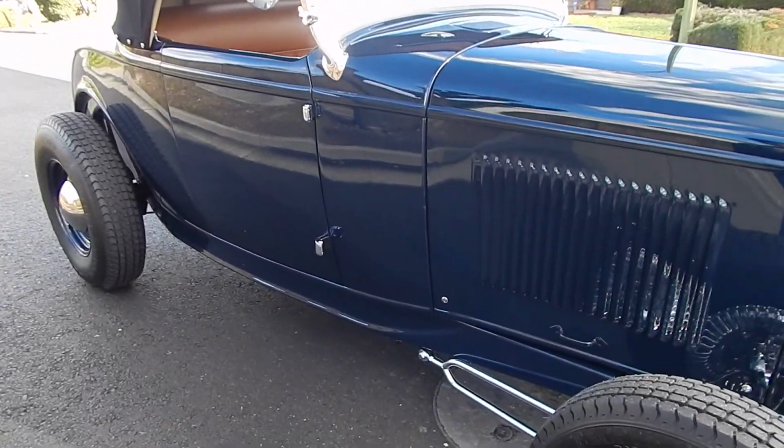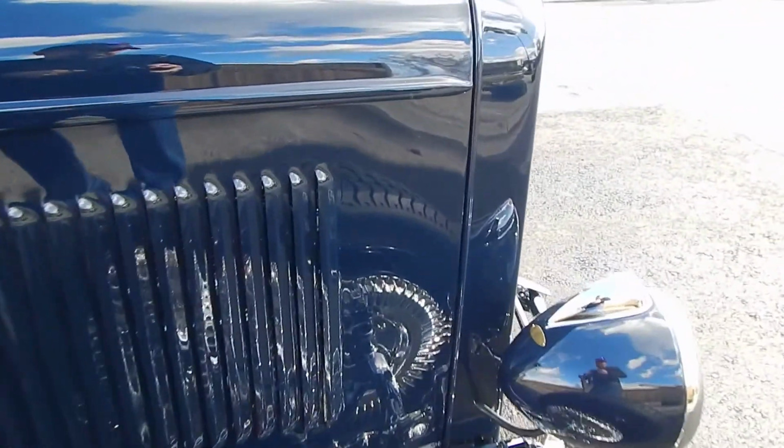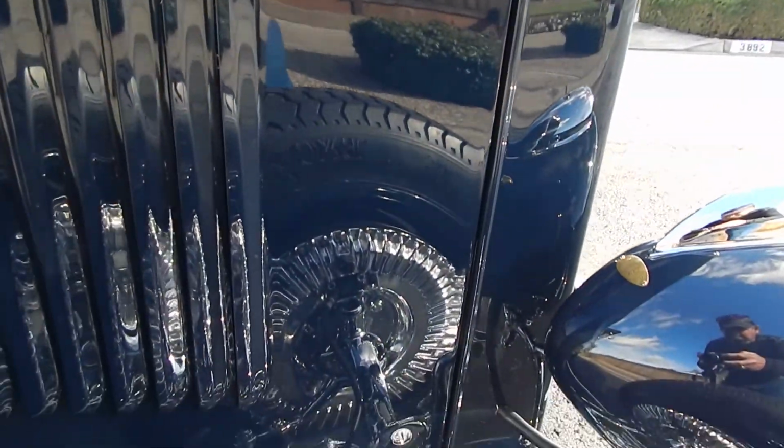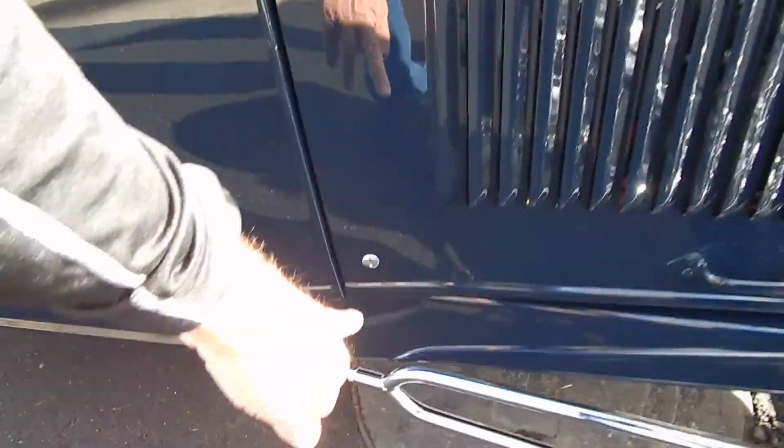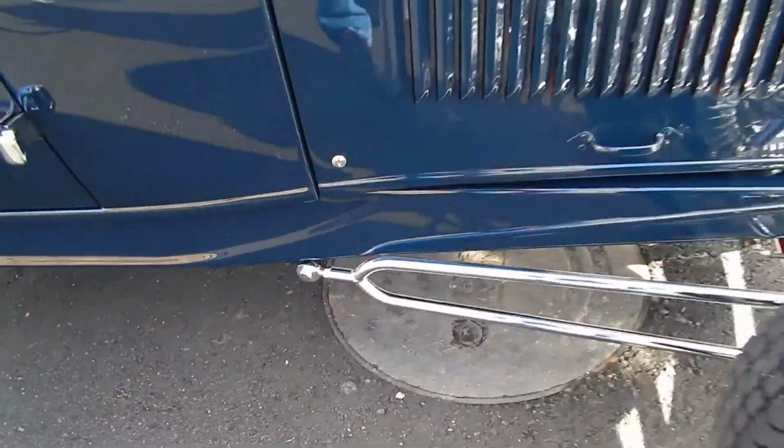The plating on this car is very nice. You can see, and the paint is exceptional. You can see the reflections in the side of the hood panel there to kind of give you a feel. He went old school style and left the latches off and did the Zeus connectors there.